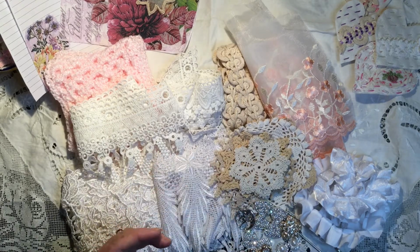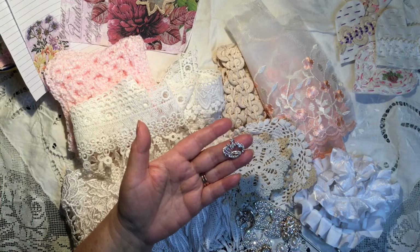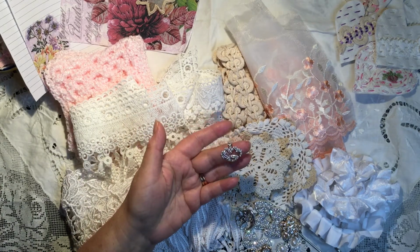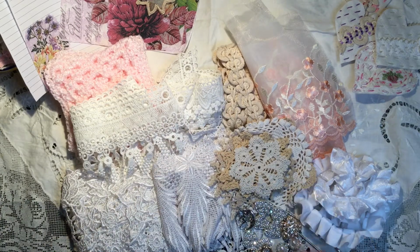And then she also had, I don't know if she still has them, but she had some of the crowns in the shop as well. And that's also very pretty as an accent on your project.